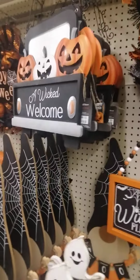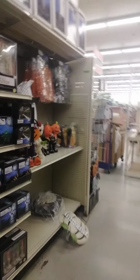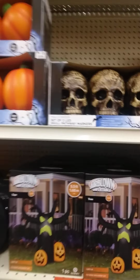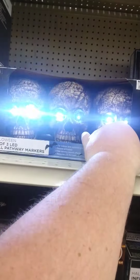Here's their fall stuff. Here's their fall and Halloween stuff right here. Not bad. And, oh, we got some inflatables. Cool.